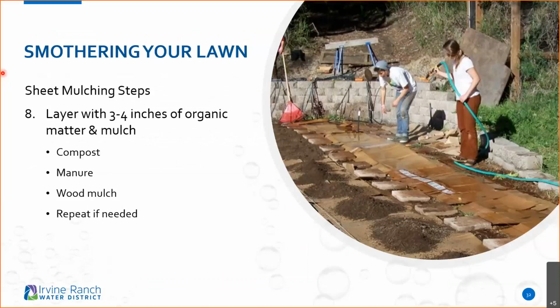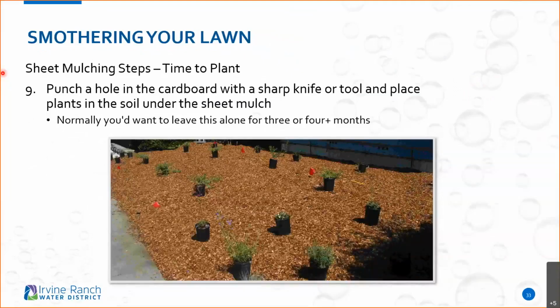But once it's all done and covered, you can see this area here was sheet mulched, and you get some nice mulch out there on the very top. You can't even tell that there's a bunch of layers there, getting rid of that grass. But the thing about sheet mulching is you can start planting right away. So start punching holes through that material and start your planting.